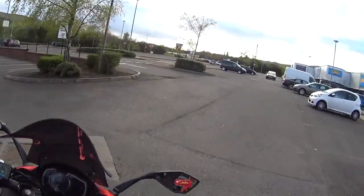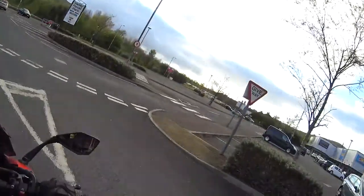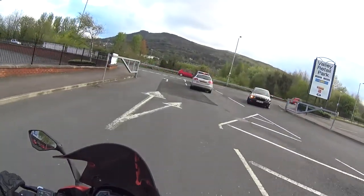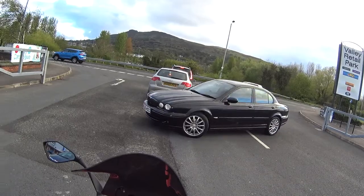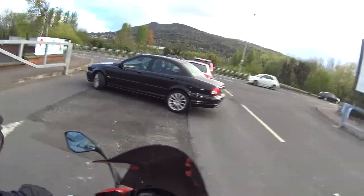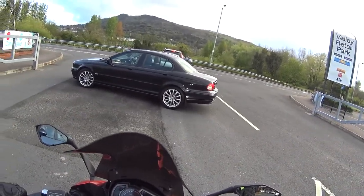I collected it in January, in the heart of our wet winter that we get in Northern Ireland. Oh look, suicidal drivers. I ran it in for about 800 miles rather than 600 because I just had to ride it instead of having it sitting waiting for the time to tick away.